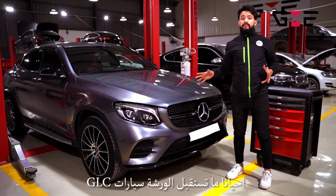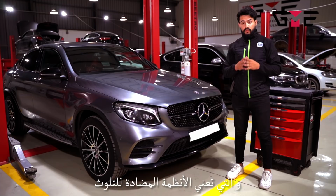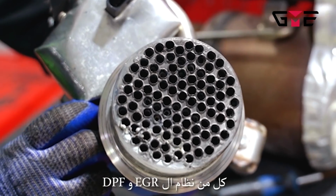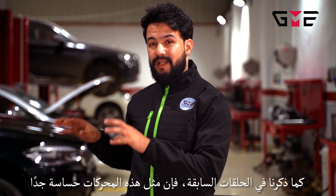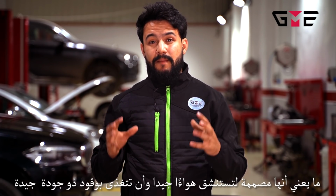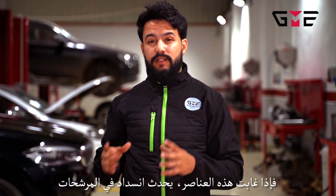We often receive here in the workshop GLCs with engine failure, and generally it is caused by the APS, which stands for the anti-pollution system. As you know, guys, this includes the EGR, the DPF, the catalytic converter and the AdBlue system as well. And as we have mentioned in previous episodes, engines like these are quite sensitive. They are meant to breathe good air, and they are meant to be fed with good quality fuel. Otherwise, clogging of the filters will take place.